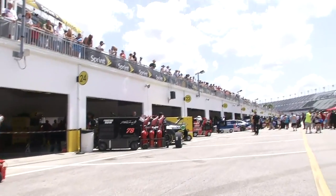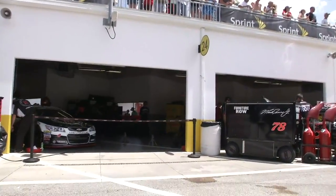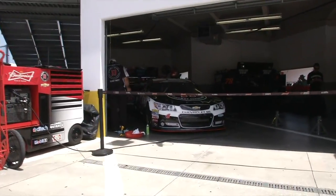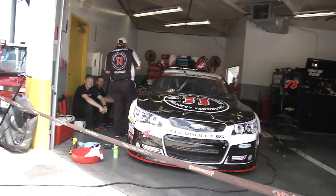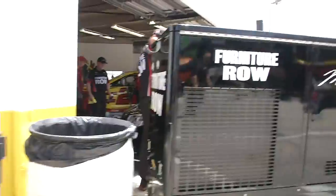A.J. Allmendinger is awesome. That's all I can say. We're doing something different here. Usually we don't go in this direction, do we? Oh, whatever. Kevin Harvick, number 4 ride. You can see it in there. It's so sunny here, it's hard to even see the camera to shoot. It's a very bright sunshine.